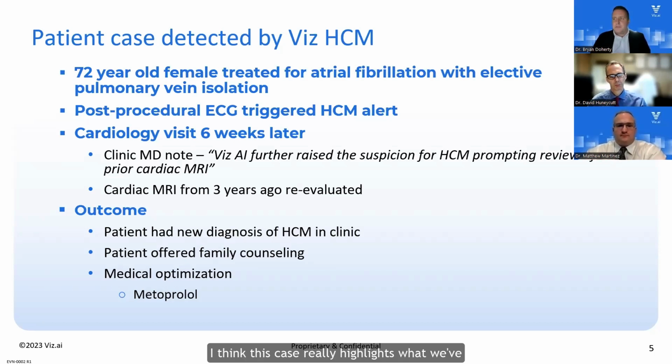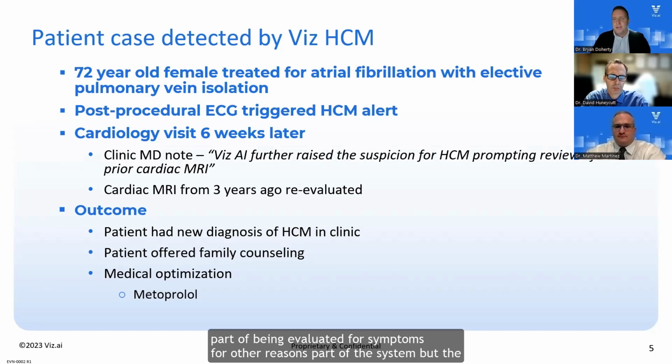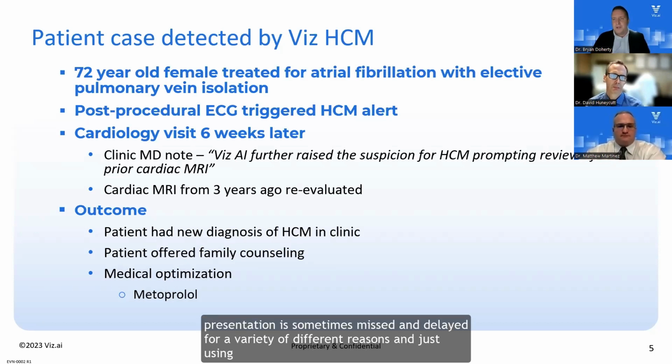I think this case really highlights what we've been talking about and what we hear so much about with HCM: delays in diagnosis. People who are part of the system, being evaluated for symptoms for other reasons, but the potential for hypertrophic cardiomyopathy as a contributing factor to their presentation is sometimes missed and delayed for a variety of different reasons.